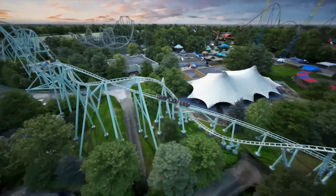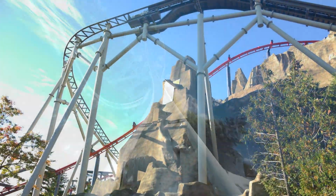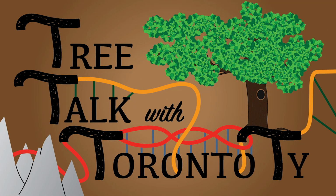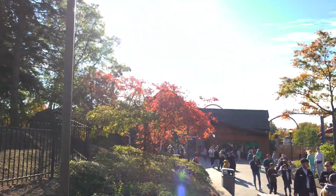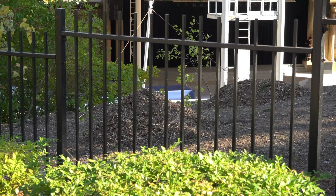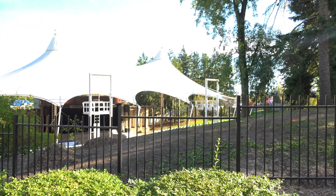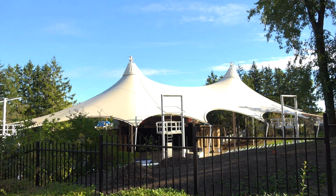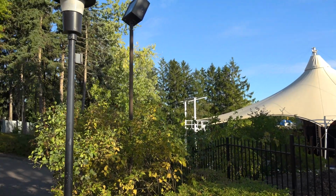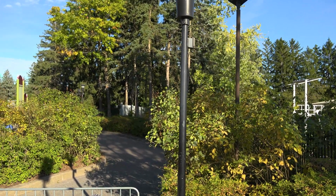It is going to be barreling down the side of this peak, which has some holes in it and some plywood on it. But we are about to talk about pre-talk with Toronto Ty, because between Wonder Mountain and International Showplace, the park has torn out a bunch more trees. There is some mulch here, which I believe is the remains of some of those trees. It is looking wild that you can see the entire International Showplace tent from this side, and this floodlight, which is gigantic, to shine on Wonder Mountain.